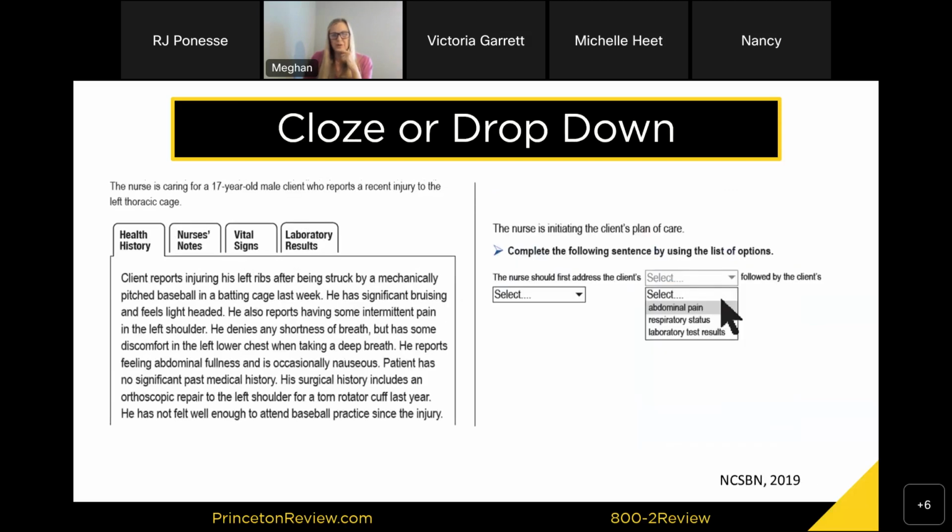The cloze or drop down, most people call it a drop down. Again, information on this side. The drop down is segmented in a sentence where you will hit the select and you'll have your options. Click on the drop down, put your answer in. You can see, you know, 1 or 2. There could even be lists with drop downs, or charts and tables with drop downs that you have to use.